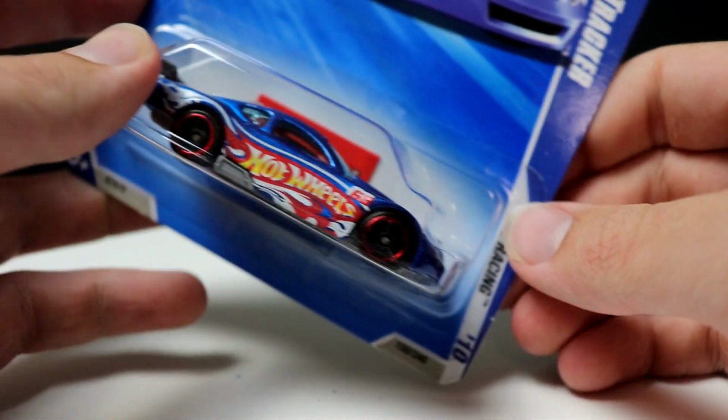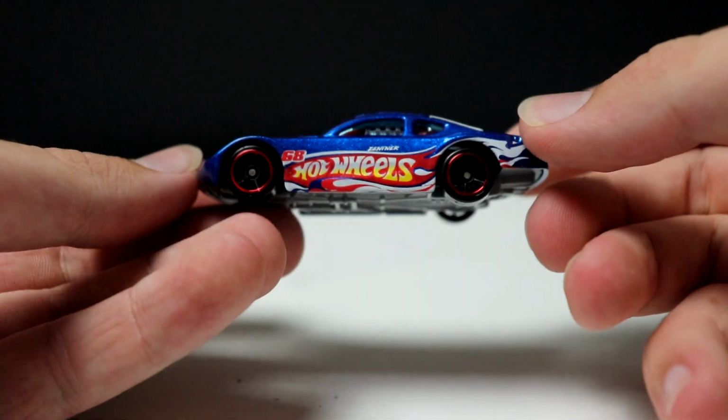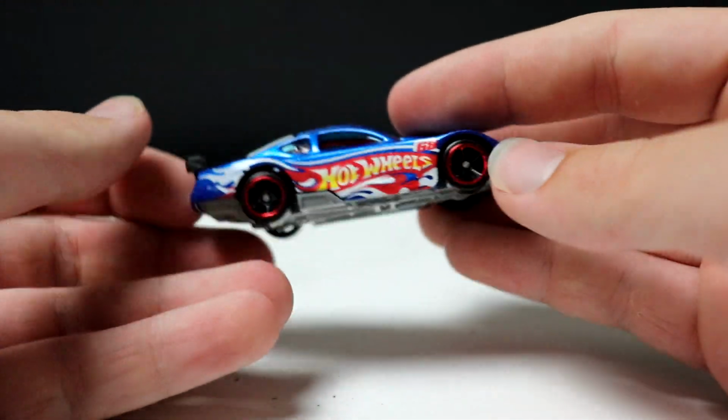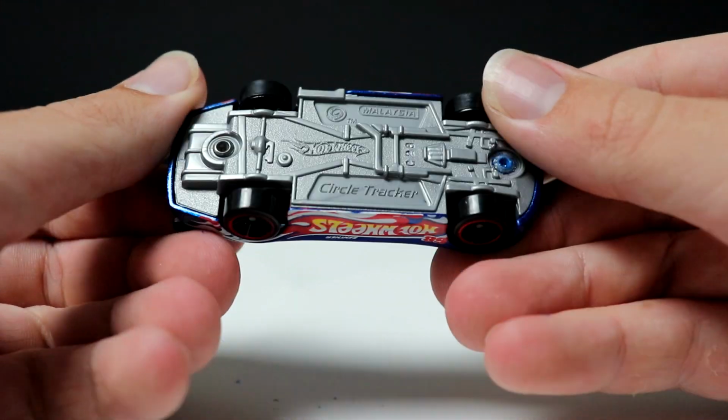Next up, shocker, I got another stock car. This is Circle Tracker. Circle Tracker is honestly one of my favorite Hot Wheels fantasy castings because of all the paint schemes it's come in and just how it looks in general. Here we have it with the Hot Wheels paint scheme. We got the 68 on the side, the blue paint, looking absolutely fantastic.